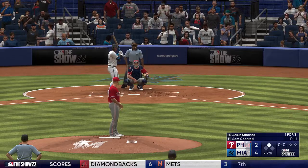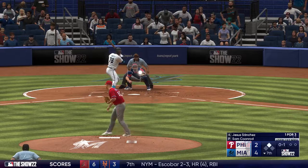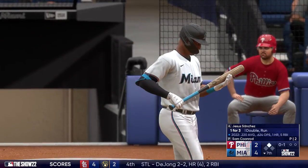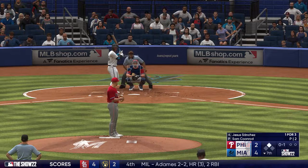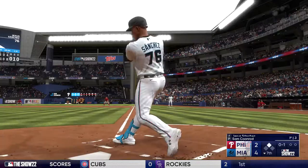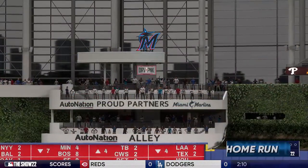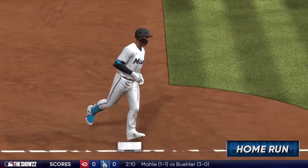Now here's the cleanup hitter for Miami, Jesus Sanchez. Now batting, left fielder. That one's in there, 0-1. Sanchez. Oh, now this is blasted. Way back there, on its way. Gone. A two-run homer, his second of the year. It's 6-2.